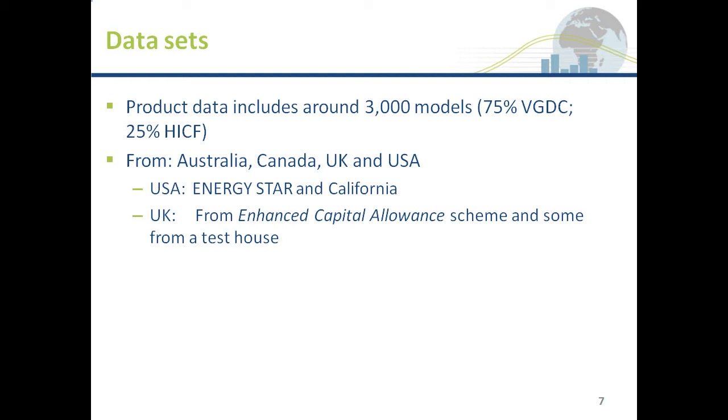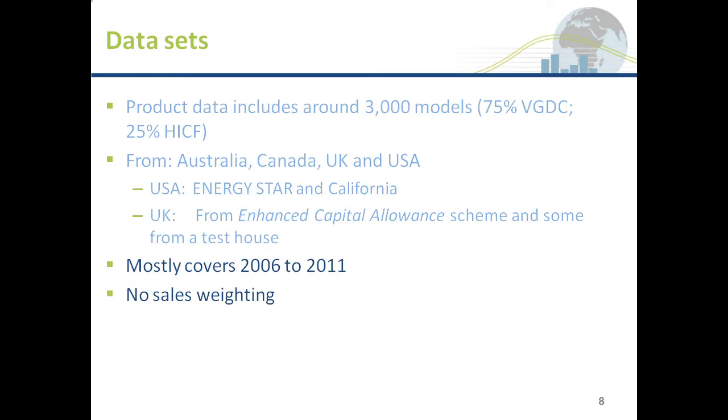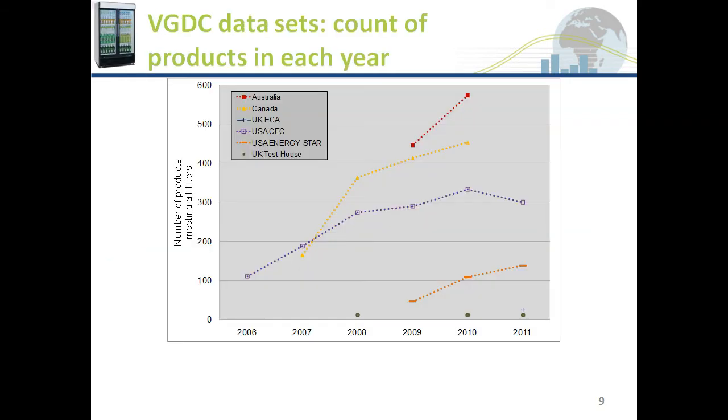And we also had some data from an independent test house, and that was a much smaller data set, and we'll talk a little more about the implications of that as we go through the data. The data we had covered the period from 2006 to 2011, and none of the data was sales weighted, so it was just lists of products available at that time, or the products that were available in the data set.